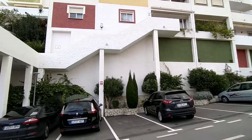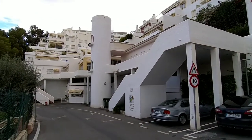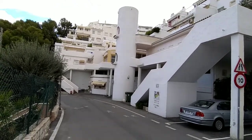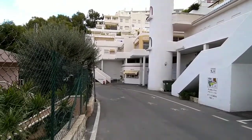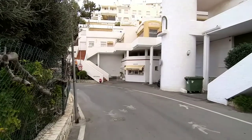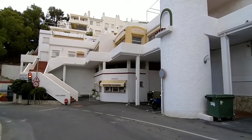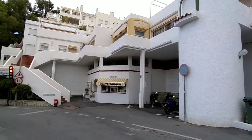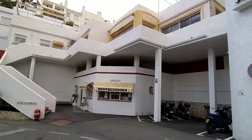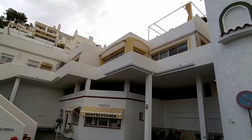Slowly going down. Great stairwell there to different floors. Sat there, Mum. Oh, it's a museum. Sadly, it's not open. People are having a look. Oh, I'm just guessing this. It's obviously Archaeological Museum of Municipal, I don't know.